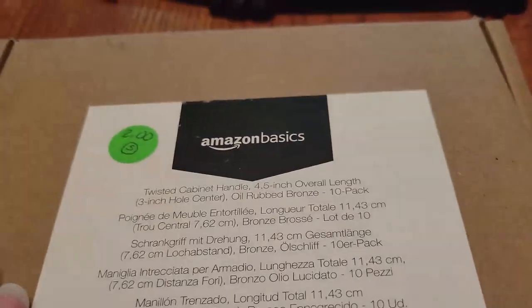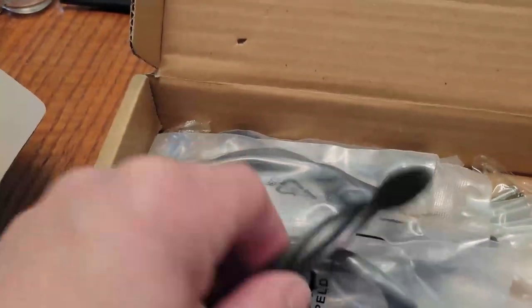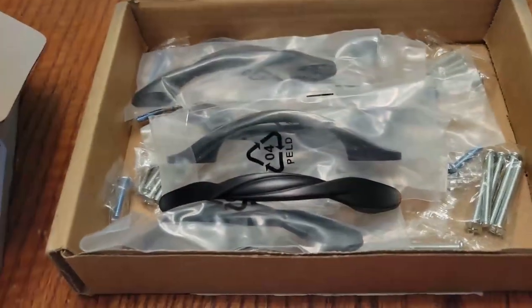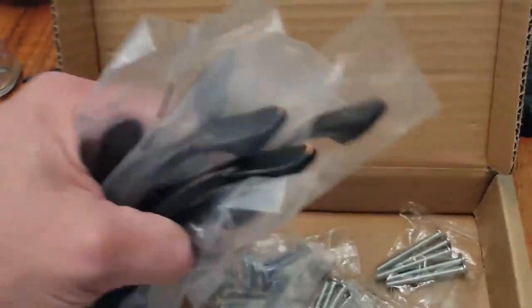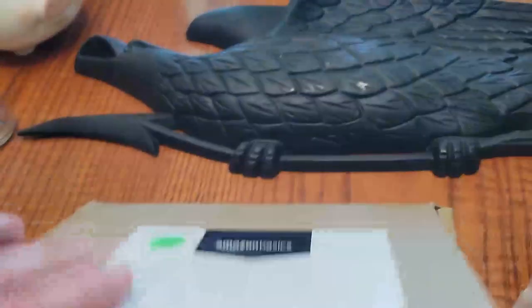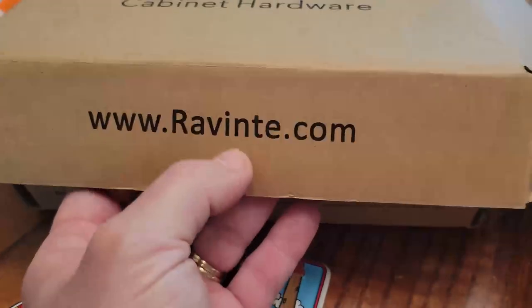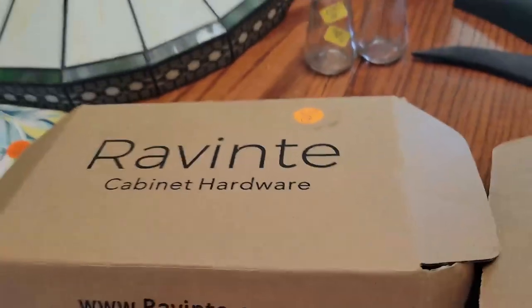And then this one says twisted cabinet handles. There's only 7 of these in here, but they are, again, the brushed metal. Look at that. Aren't they beautiful? So there's only 7 of those in there. I'm thinking they might have bought these and used some of them, because underneath these is a lot of screws. Now, I don't know if some of those go to that because both boxes were open. I'll figure that out, look them up, and then sell them. But this is a Reventi, so I'll have to look that brand up and see what they're worth.